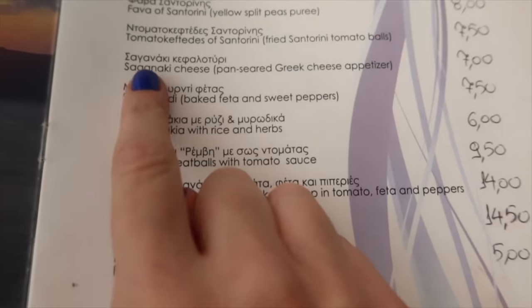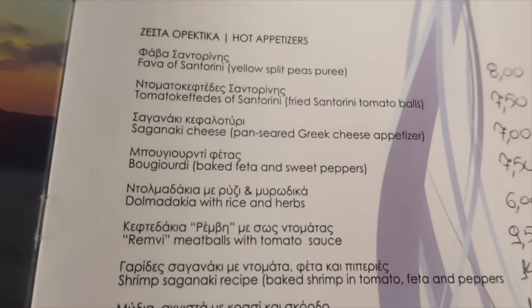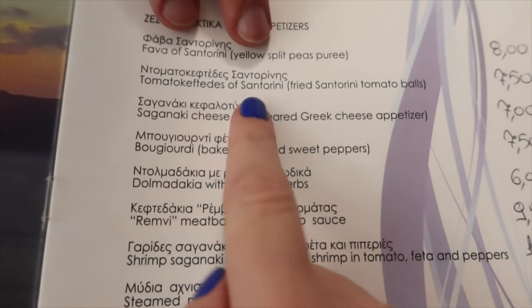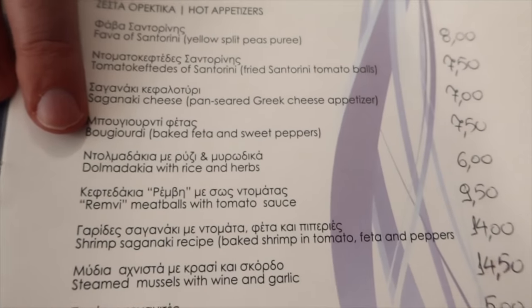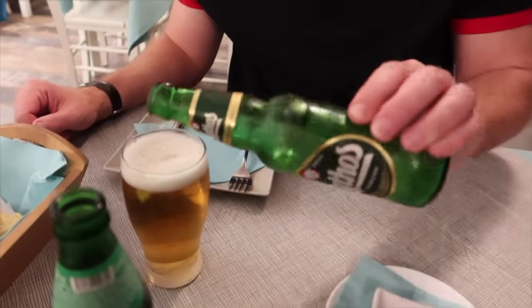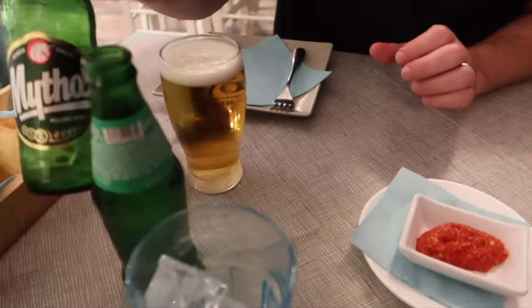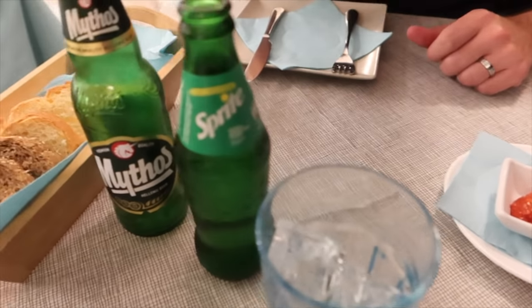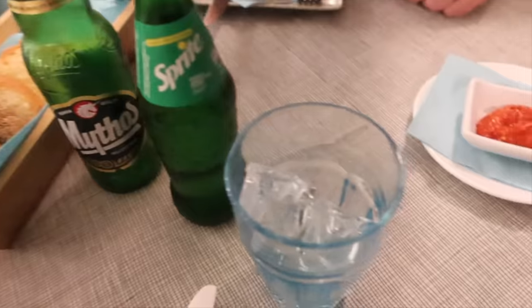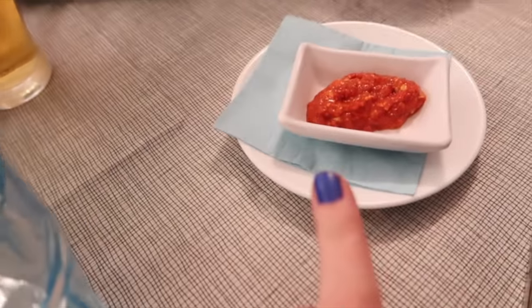We're going to get Saganaki and meatballs. And what are you getting? I'm going to get the tomato balls. Tomato balls. And I'm going to get the stuffed vine leaves. This one? Yeah. Sam's got himself a Mythos, a beer. You had that in Athens, didn't you? Yeah. I've got a Sprite. We've got some bread for the table. What did you say this was? Feta? It's feta with red peppers mixed in. Ooh.